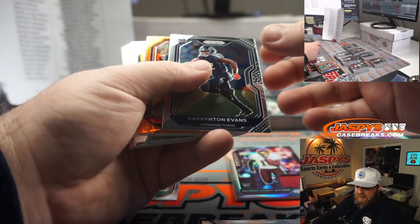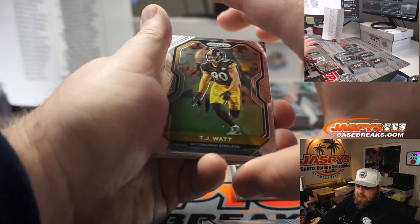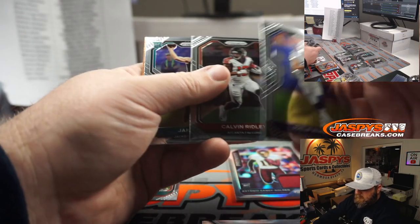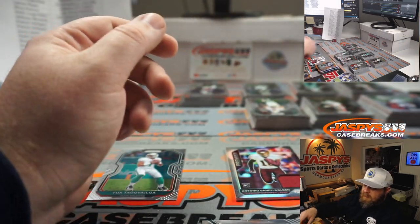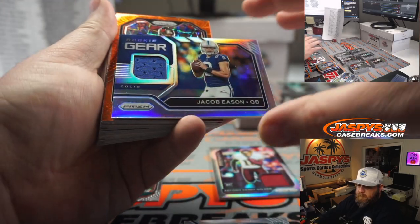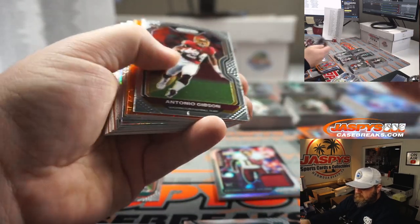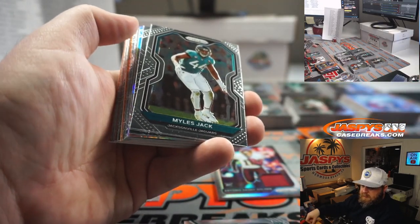Darrynton Evans, Titans, Nick Stober. Jarvis Landry for the Browns, and Joseph Rayner. Zach Moss for the Bills, Elvis Ekman. Jake Luton for the Jaguars, Keith Lingfelter. And Amari Cooper for the Cowboys, Ryan Redmond. Jacob Eason for the Colts, Brian Crouch. O.J. Howard, Buccaneers, Karen Steele. Antonio Gibson, Washington, James Reyes. Lions, Julian Aquara, Keith Lingfelter.